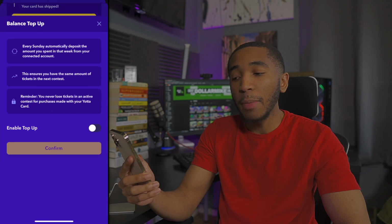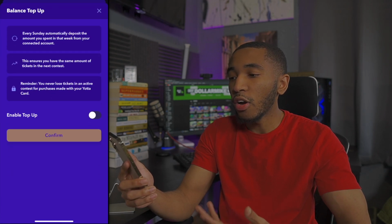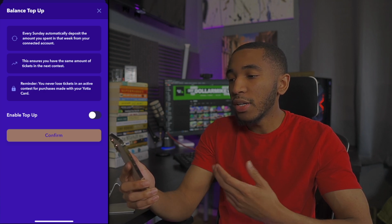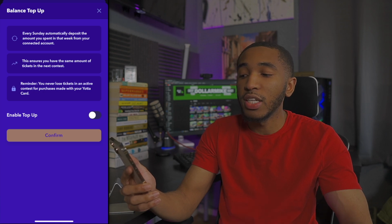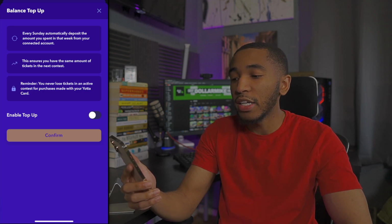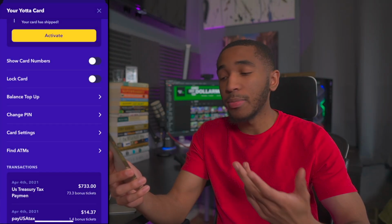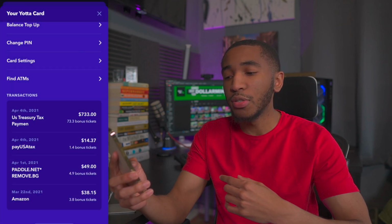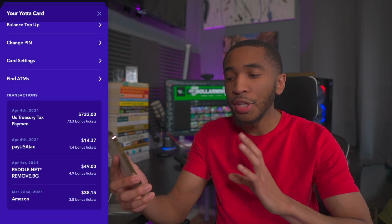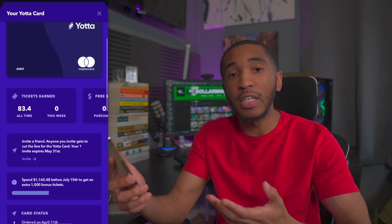You can do this balance top off feature, which essentially allows you to, every Sunday, automatically deposit the amount you spend in that week from the connected account. This ensures that you have the same amount of tickets in the next contest. You never lose tickets in an active contest for purchases made with your Yotta card. In my particular case, I'm not going to turn it on. You can also change your PIN here. You can go into your card settings, and lastly, you can find ATMs, and below that, you can see your transactions, and those are the transactions I've made so far using the Yotta Savings debit card.